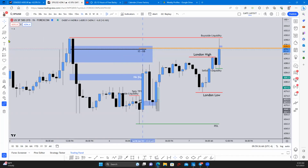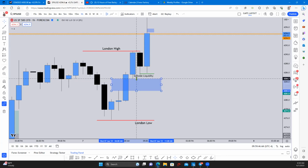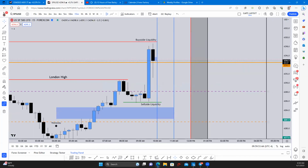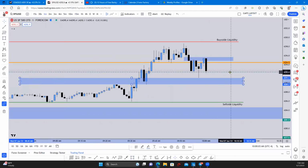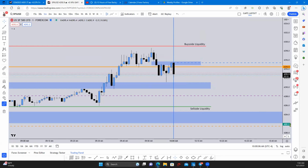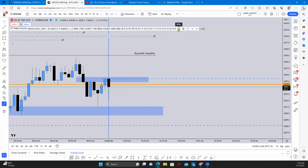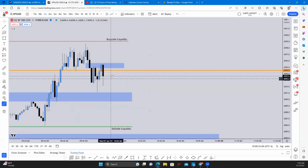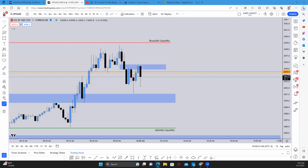We do have this hourly gap here. Let me put this. Hourly fair value gap. Anything on the 15 minutes? This 15 minutes. All right, let's see here. So start of the silver bullet window. Main chat.